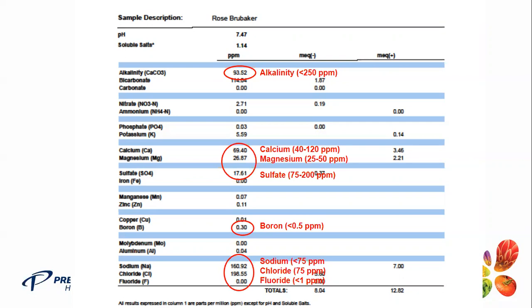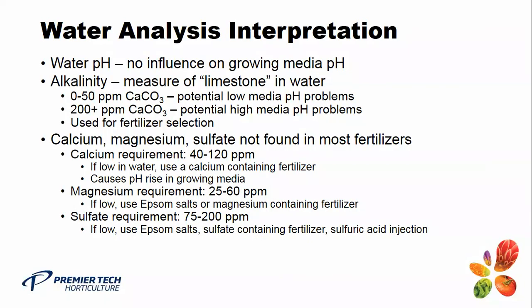in the water. Where they are in your mix or in your water can definitely have a huge impact on the fertilizer choices and the way you need to water your crops. Okay, so let's first start talking about the water analysis. Alkalinity. You notice I did not mention pH.